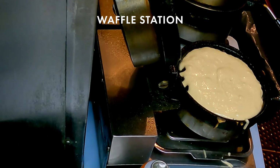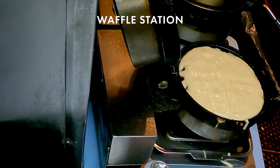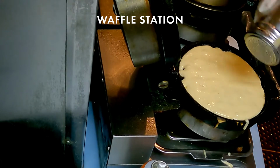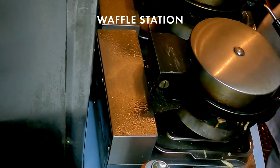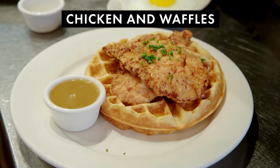I think what makes our waffles great is they have the addition of some of our sourdough starter in it, as well as a little bit of cornmeal in the waffle batter for crunch. The sourdough starter is what gives it a little bit of stretchiness. It crisps up the waffle really nice, and you get that little something where someone says, wow, these waffles are really good.